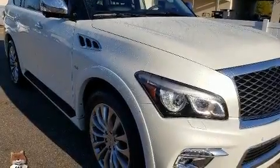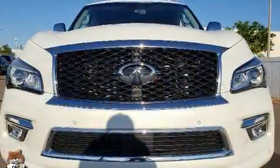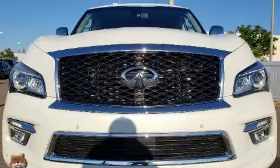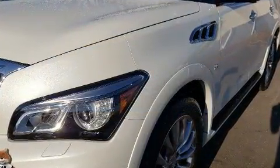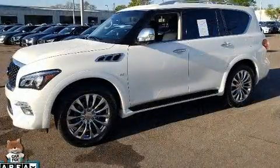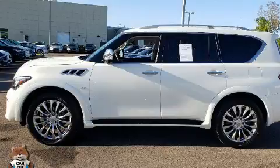Step into the 2017 INFINITI QX80. It features an automatic transmission, rear-wheel drive, and a powerful 8-cylinder engine. INFINITI prioritized practicality, efficiency, and style by including front and rear reading lights, a headlight cleaning system, and power seats.